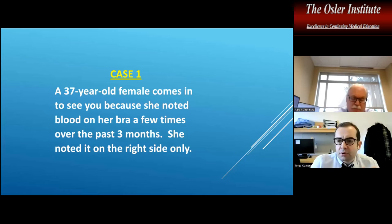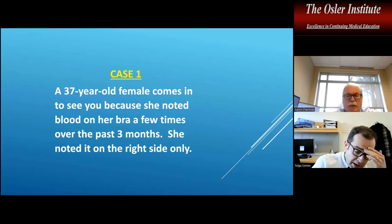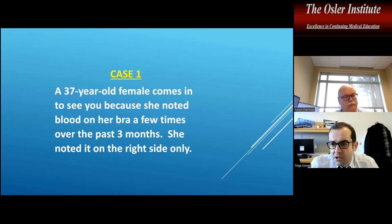Okay. I would go ahead and examine her. The exam is unremarkable, with the exception as you palpate the right breast at the 3 o'clock position, you see some bloody discharge. Okay. I would go ahead and explain to her that a bloody discharge would be worrisome for a possible malignancy, and I would like to do some imaging studies on her, taking also into consideration that she has a family history of breast cancer at a young age.